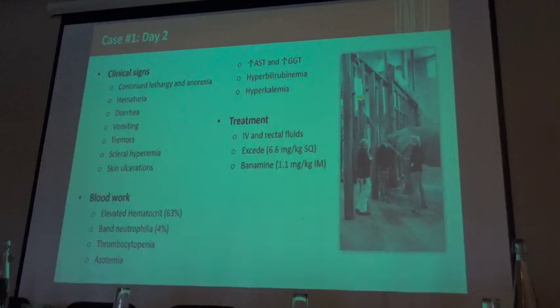By the second day, her clinical signs had worsened significantly. She was depressed. She now had hematuria, diarrhea, vomiting, tremors in her hind limbs, as well as scleral hyperemia and skin ulcerations. Her blood work had also changed dramatically. She now had severe dehydration, evidence of acute inflammation, a severe thrombocytopenia, and acute renal failure. She also had elevated liver enzymes. At this point, we started treating her with IV and rectal fluids, broad-spectrum antibiotics, and continued the anti-inflammatory treatment.